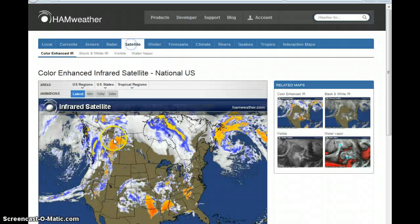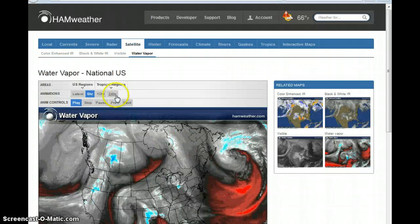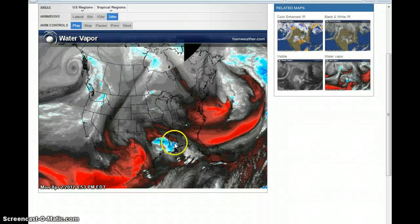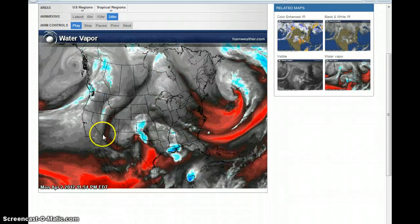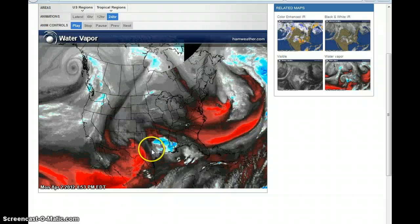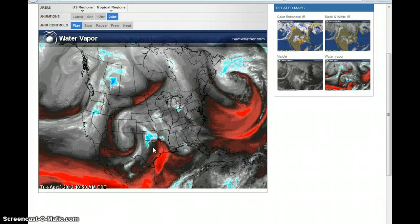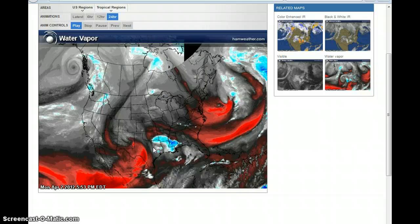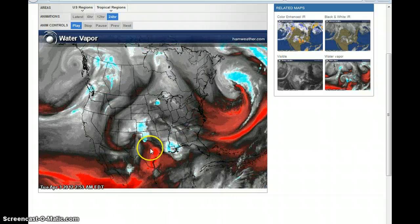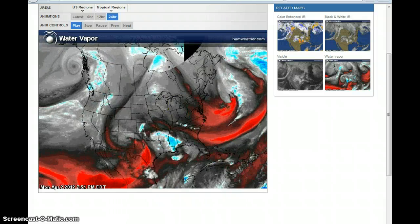And let's take a look at the satellite. Right in this area right here on the infrared is where you're seeing the tremendous severe weather. And let's go to the water vapor map and do the 24-hour loop here. Clearly you can see here's the upper level low, dry line if you would, and here's where your tremendous tornado activity is going on right now. Just a dangerous situation here in the Dallas-Fort Worth area, and it's going to move into eastern Texas here in a bit.